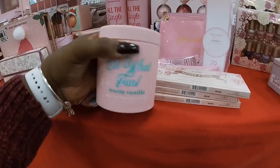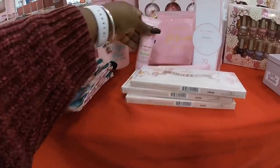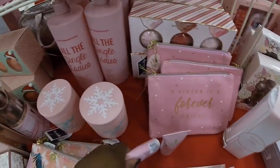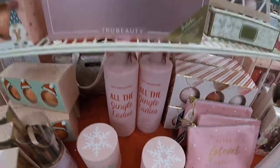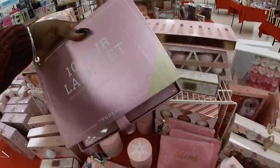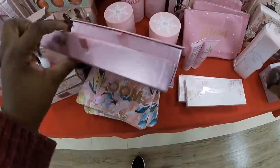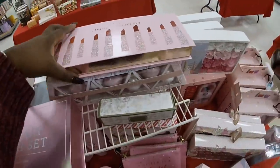Old Wood Fun, Warm Vanilla, Moisturizing Body Butter. That is 6. What are these? Hemp's Pomegranate, Foot Cream. Oh, this is cute. A Sister Is Forever. All the Ladies Jingle. Vanilla Mint. 10 pairs of lash sets. 14, let's see. Let me see what's in here. That was literally like 10 pairs of lash sets in boxes. That's cute for 15. It's a nice gift for lash lovers.